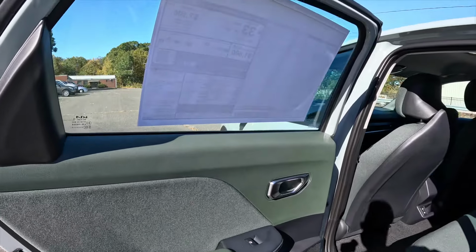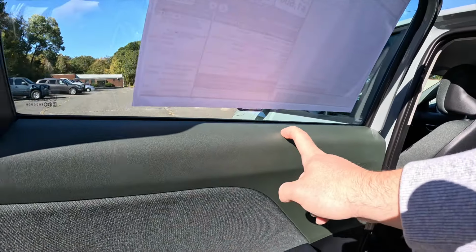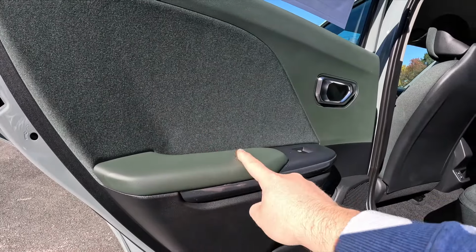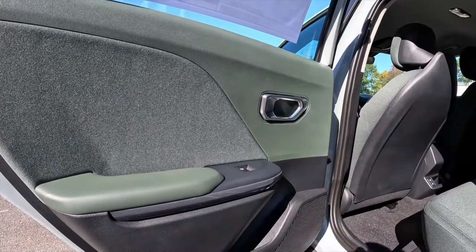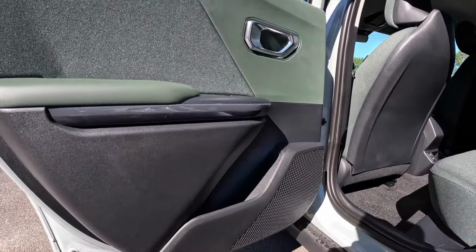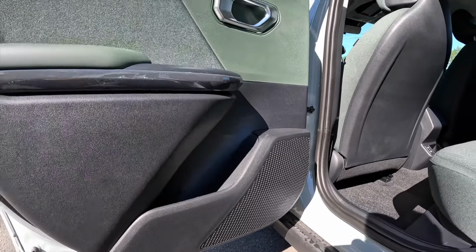But as far as materials go, back here we do have hard touch up here, but nice soft cloth and very soft leatherette where your arm is going to rest. Now we have a nice metal door handle, your window control, little bottle holder, and one of 6 speakers in the EX trim.